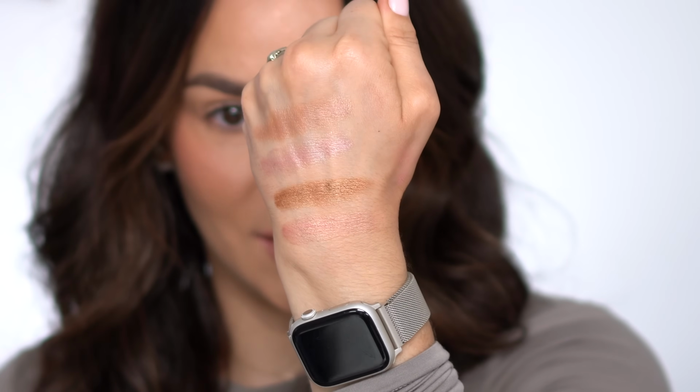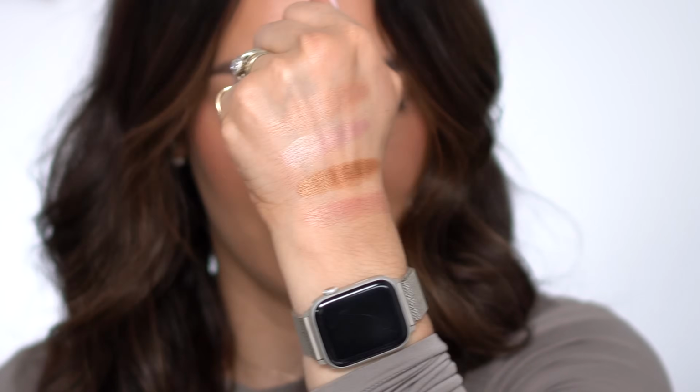Hopefully you can see and the lights won't wash them out. I think here's better. We're absolutely using Peau de Peche. And I heard that they came out with another shade. I just don't have it. I can't remember the color of it. And I think it's only on their website.